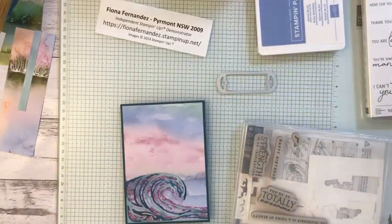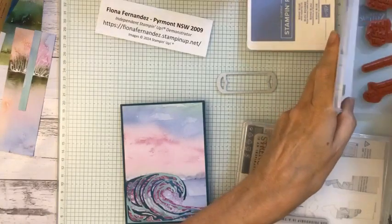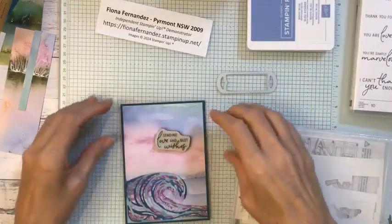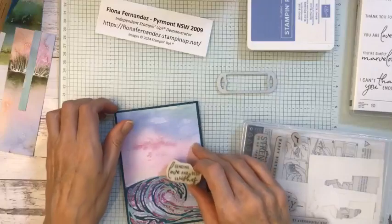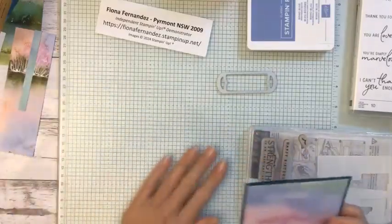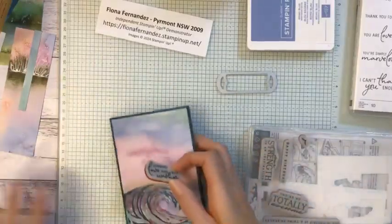I'm just working out which stamps to use. Sending love and best wishes. We could do sending love and best wishes for this one, couldn't we? Love and best wishes. We could do best wishes. Sorry, got stuff on my thing.